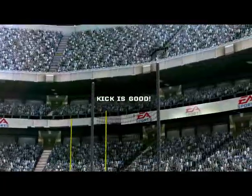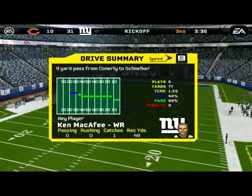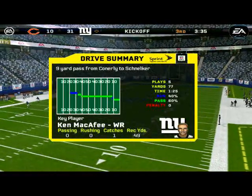The extra point attempt is good. Hey, it's an offensive fence on its heels, and get it in there for the touchdown. Good job by these guys.